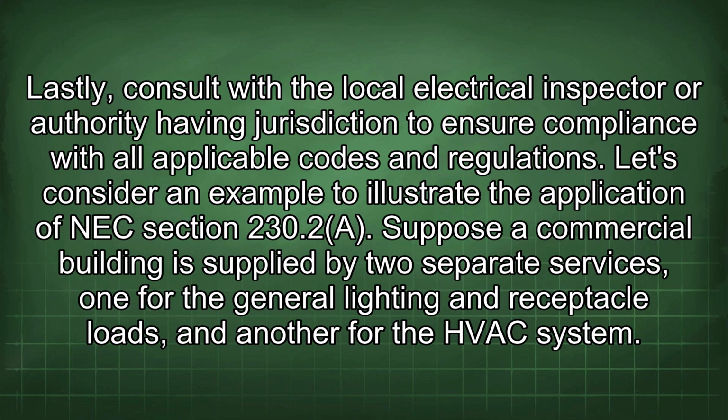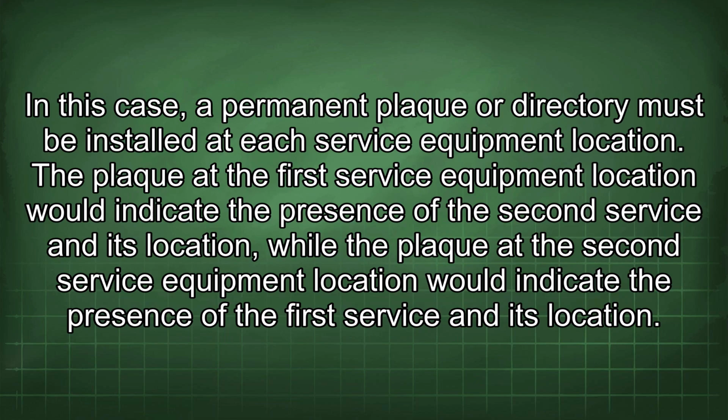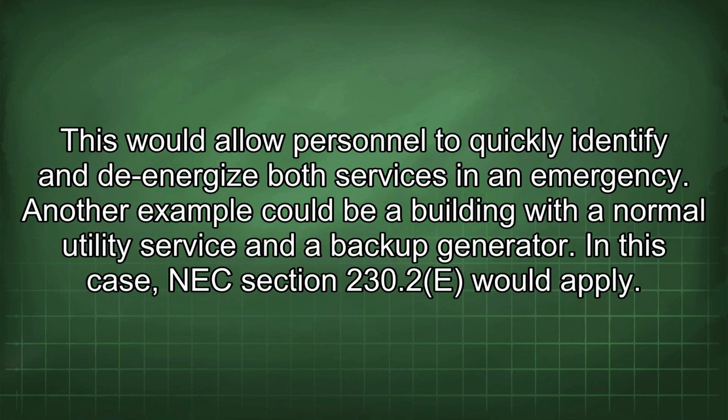Let's consider an example to illustrate the application of NEC Section 230.2a. Suppose a commercial building is supplied by two separate services, one for the general lighting and receptacle loads, and another for the HVAC system. In this case, a permanent plaque or directory must be installed at each service equipment location. The plaque at the first service equipment location would indicate the presence of the second service and its location, while the plaque at the second service equipment location would indicate the presence of the first service and its location. This would allow personnel to quickly identify and energize both services in an emergency.